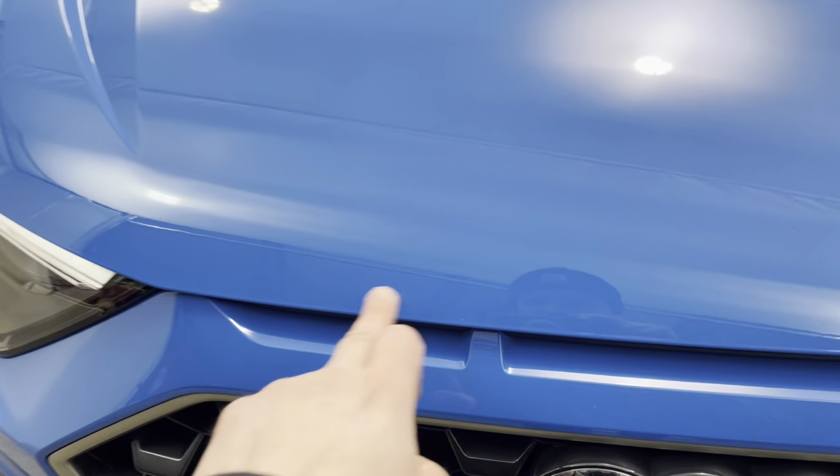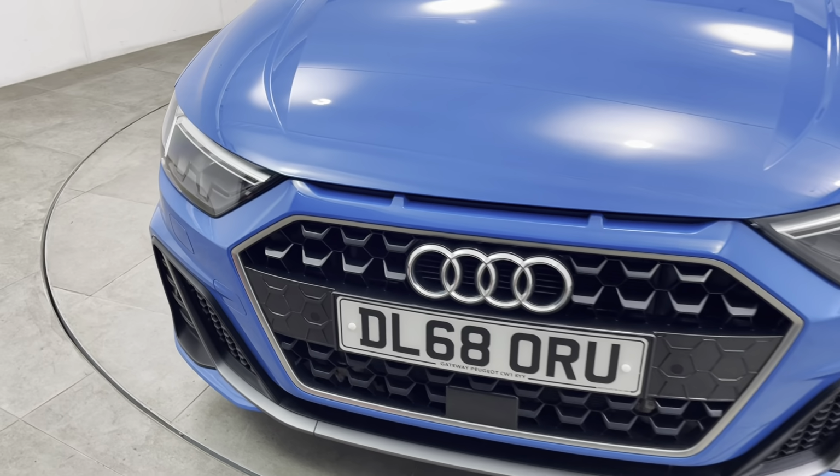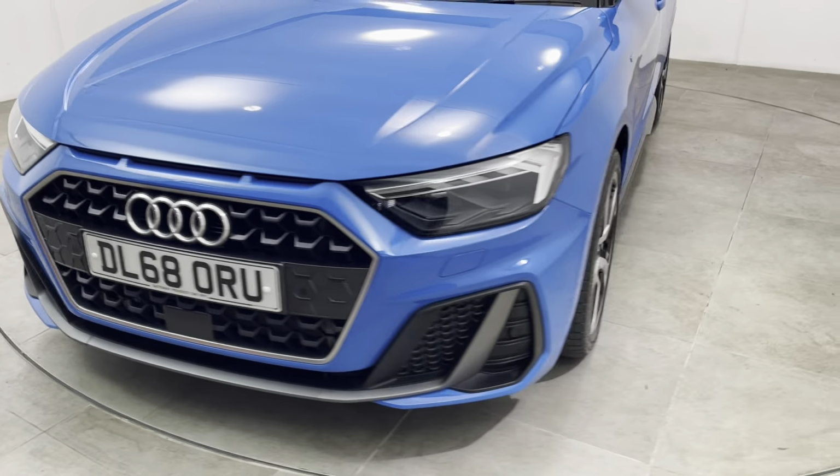As I get very close to the edge of the bonnet, front of the bumper, really am struggling to see any stone chips. Certainly no scuffs or marks to any of the bumper corners, as I'll show you as we go around the car, or to the trims lower down.